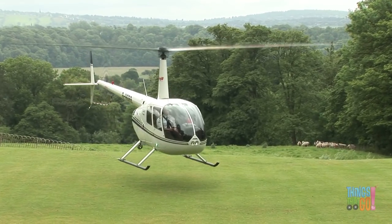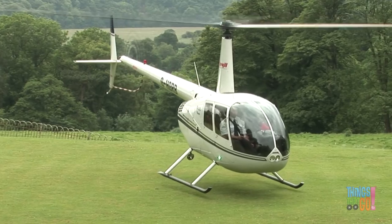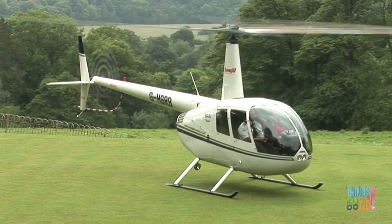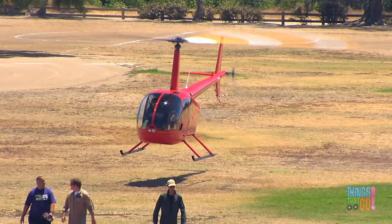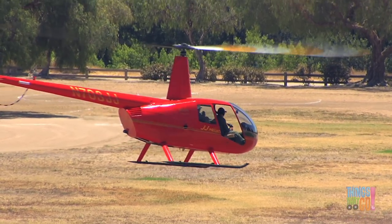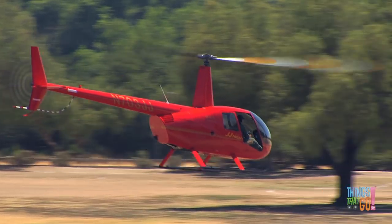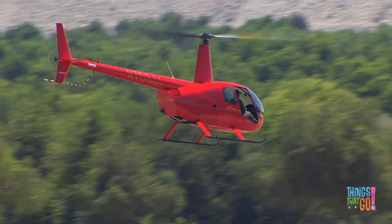Helicopters are very clever. They can land and take off almost anywhere. That's because they can go straight up and down. They can also hover in midair. Wow. Look at that red helicopter spin and then fly away.